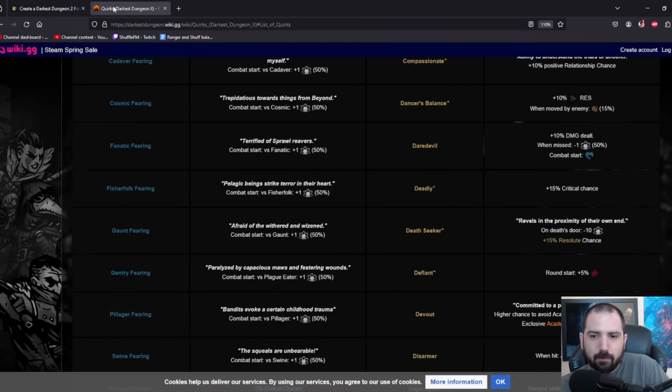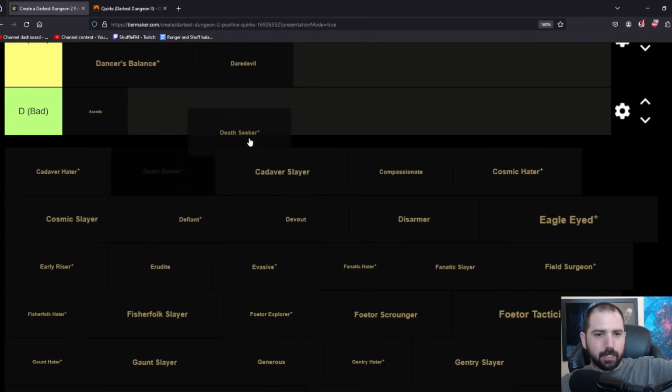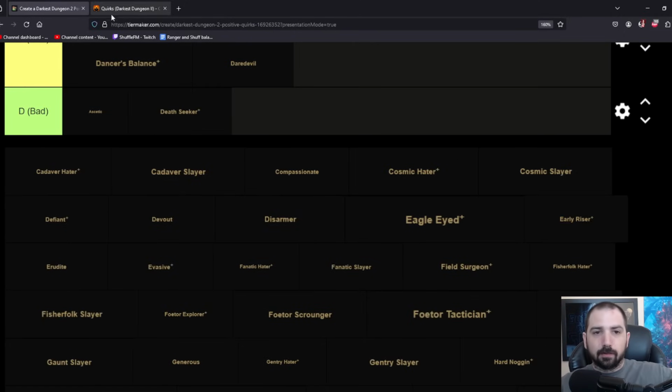Next is Death's Secret. I don't remember this one being too good. On Death's Door, minus 10 stress, and then you get Resolute Chance. This is another one that kind of conflicts with itself, because usually when you hit Death's Door, you get extra stress, so you kind of want to try and Resolute, and this goes against that. And also, if you miss the Resolute and Meltdown, you go to no HP, and all your stress is gone. So it just doesn't feel like it does anything. I'm going to say it's bad.